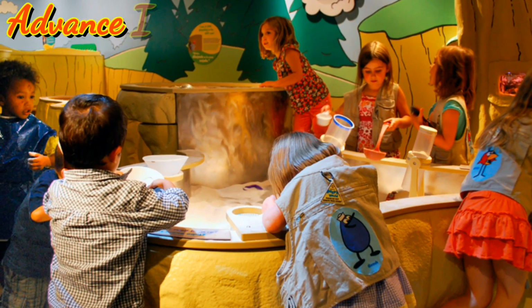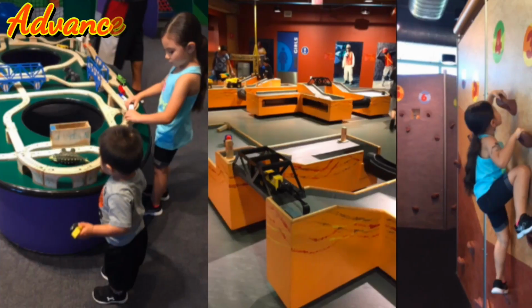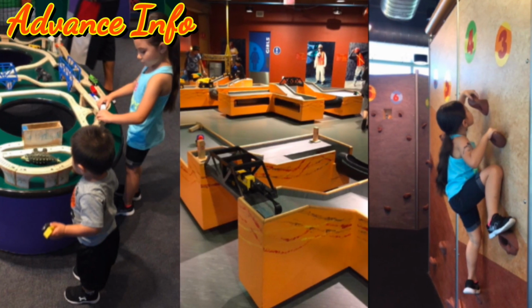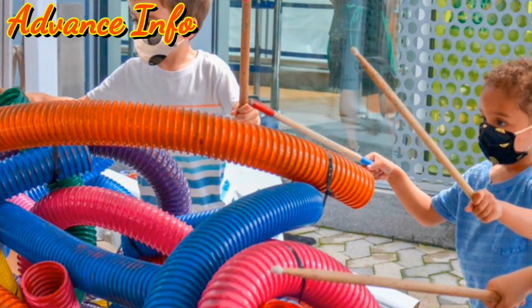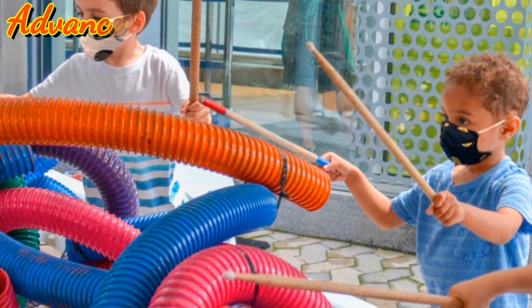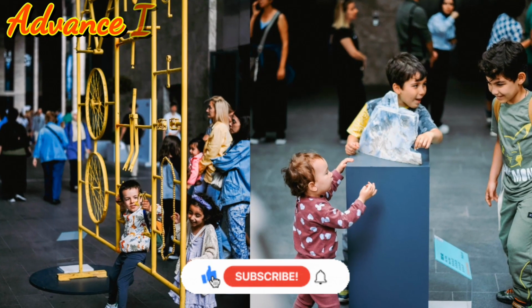children and families. With its interactive exhibits, hands-on activities, and engaging educational programs, the museum is a must-visit destination for anyone looking to learn and explore the world around them.